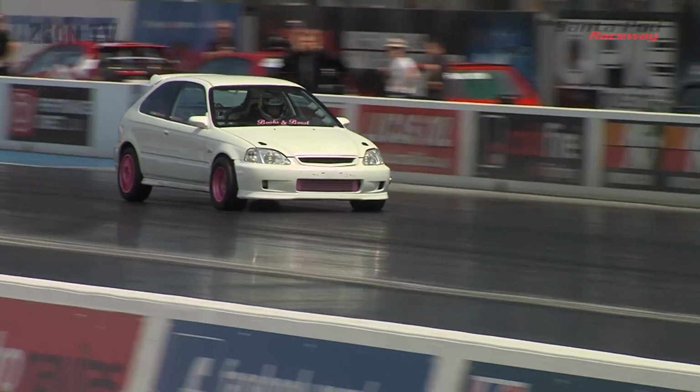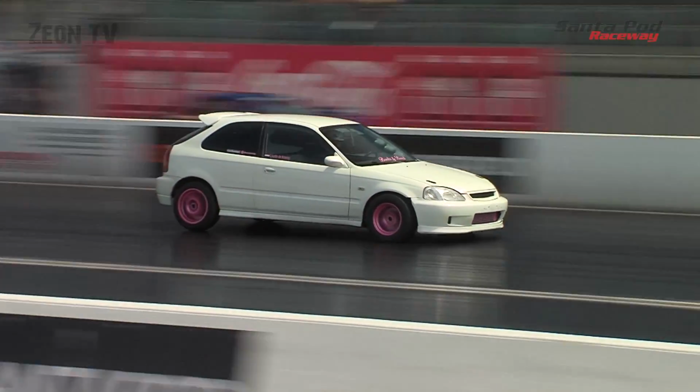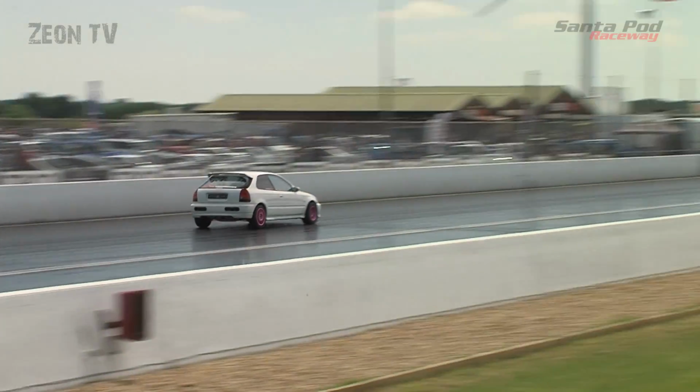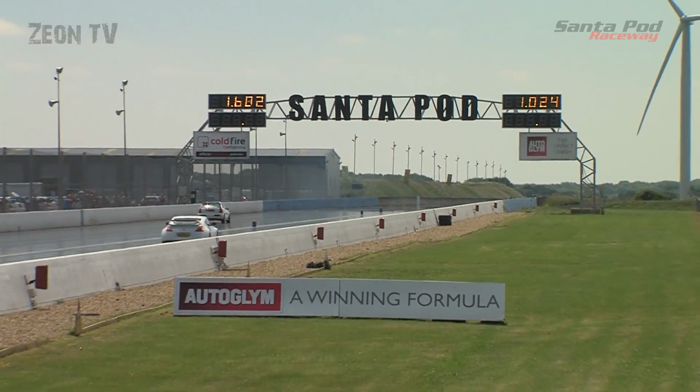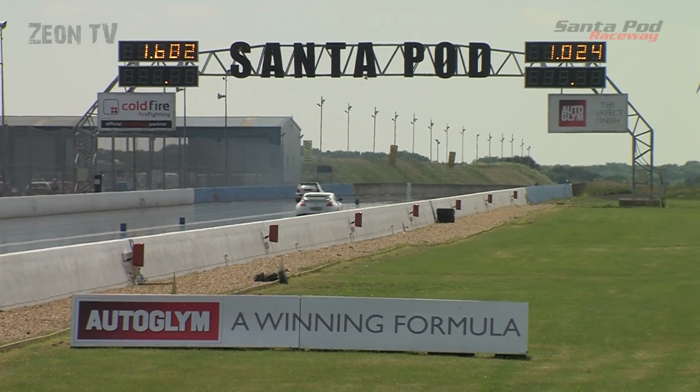Another run for Lisetta, hunting for that 11. But we head back into the pits now to catch up with Dougie Gemmell. Another good run for Lisetta here. Yeah, on the last round we had issues with the ECU. It wasn't playing ball, caused a lot of problems on the car. We actually lifted the head on that round, so we've had a rethink and swapped ECUs out. It's hitting target boost, it's doing what we want to do now. The car's obviously going where we want it to go, so it's good.